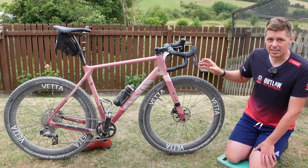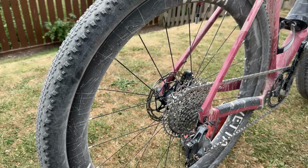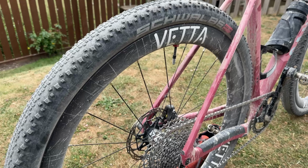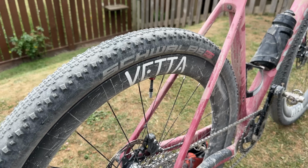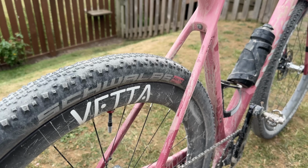That's because you can get decent sized tires in it. Now, I'm a bigger guy, I'm bigger than normal cyclists. I'm 100 kilos, I'm 6'2", so I'm going to run wider tires than your standard 60 kilo rider, and I think that makes sense. Now, I do partner with Veta wheels, and these are their currently unreleased. I'm going to try and call them the TriathlonDan edition because they're super wide.